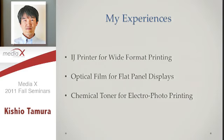Okay, so I'll show you some cases in Taguchi methods. I have 3 cases today. First, inkjet printer for wide format printing. Second, optical film for flat panel display, flat panel TV or flat panel display for computers. And third, chemical toner for electrophotographic printing.